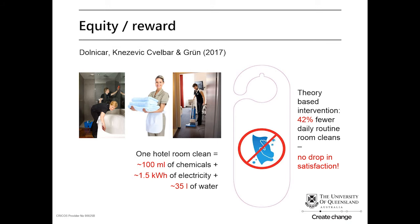And you see the consequences here, that's quite a lot, right? Like if you think about one hotel room clean, that's a huge amount of water, electricity, and chemicals for one single room clean. And talking to the hotel, some cleaners literally go in and open the water, and while they're vacuum cleaning, the water's running down the drain. So this is really something where you can have impact if you can get people to waive it.